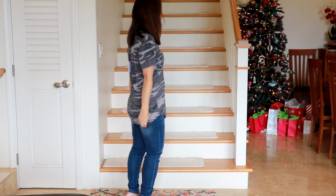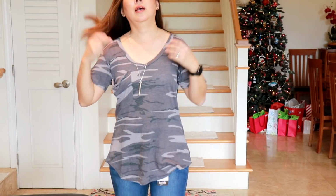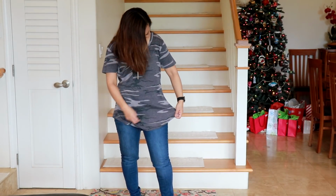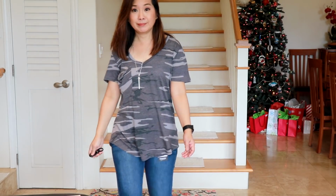It's pretty long, so you could actually wear this with leggings. I don't know if it's too big for me. It is a medium, and you'll see how it's very low. And I actually do have a camo t-shirt that I got from Ross that looks kind of similar, but I might actually like that one better. But yeah, it's cute. I don't know.